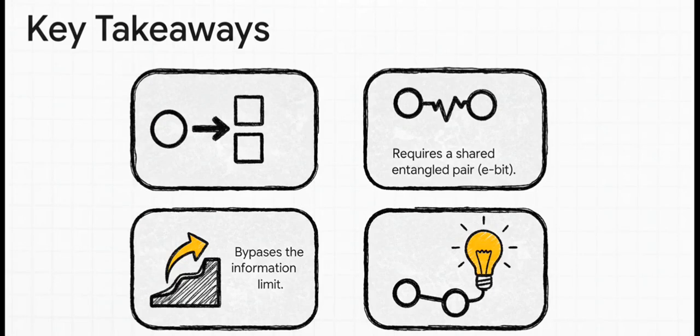Okay, so let's wrap this up. What are the big things you need to remember? First off, superdense coding is a real way to send two classical bits using just one qubit. Second, and this is key, it's not a free lunch. It requires one pre-shared entangled pair to work. Third, this is what allows it to get around that normal information limit set by Holevo's theorem. And finally, it's a powerful piece of evidence that the quantum world has resources that let us do things that are flat out impossible in our everyday classical world.